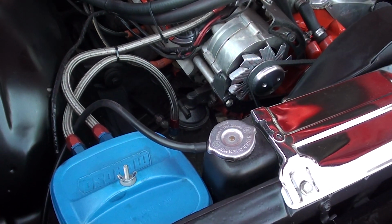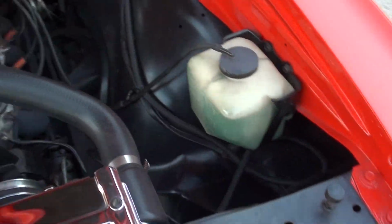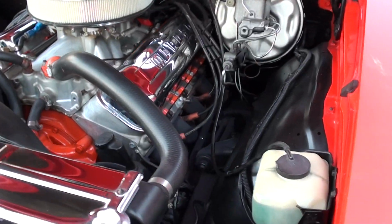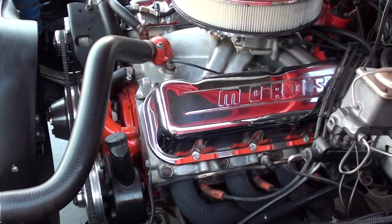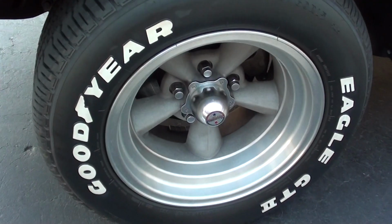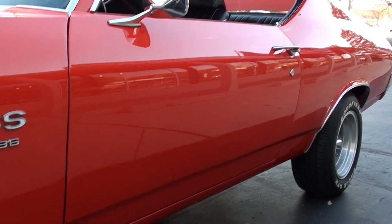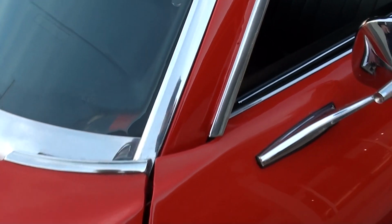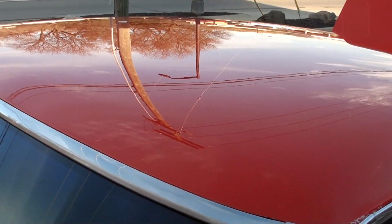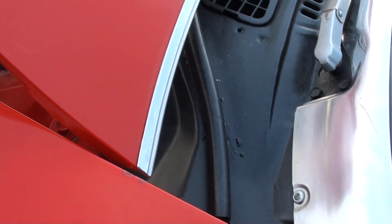This is cool, this is a Moroso catch can, 4-core radiator, 400 Turbo Hydramatic trans, runs on pump gas. It's not so radical you can't drive it, but it scoots. You can see it's got all the March aluminum pulleys on it. It's got an electric fan in there. Good looking car, man. There's just a little wax there, guys. Touch-up marks.